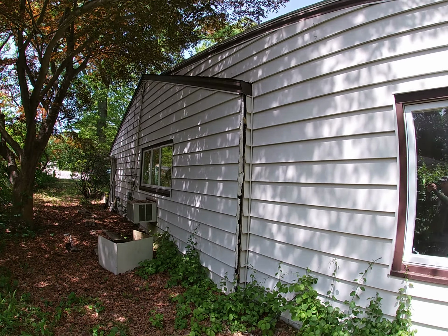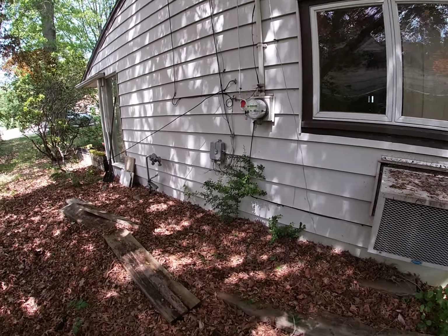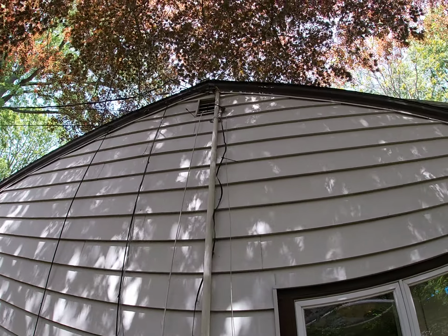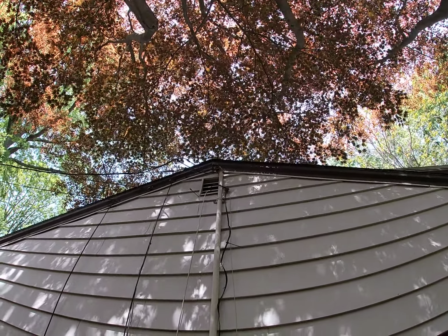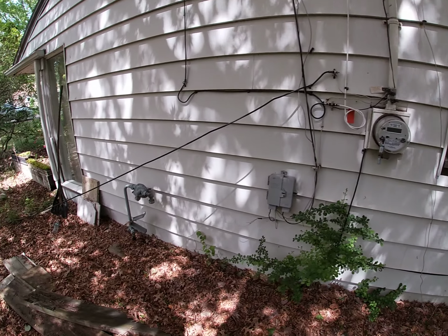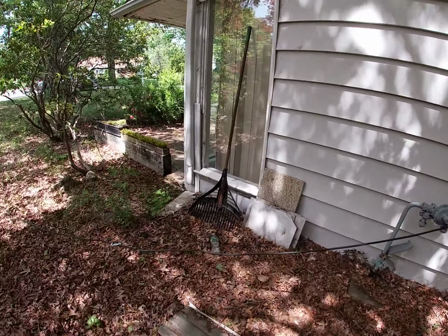Okay, air conditioning. We're now on the right side of the home coming from the rear. It's the original electrical service here. Any electrical work would need an upgrade to this service. It's original, and the town will want you to upgrade that service.